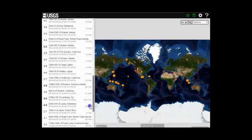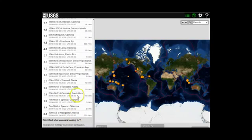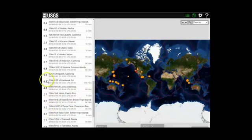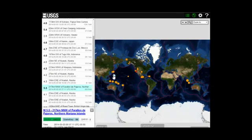We've had a few quakes, nothing heavy. There have been a few 6s scattered about, but now we're starting to see an uptick, and that's going to continue all through the day, and you'll start to see it as the sun goes across the Pacific Ocean. But it's a quick heads up, guys.